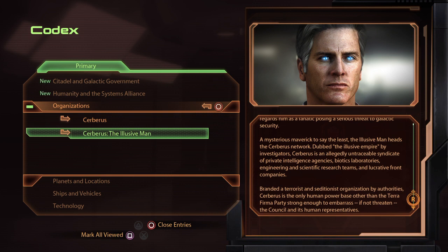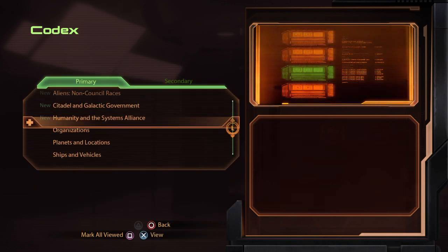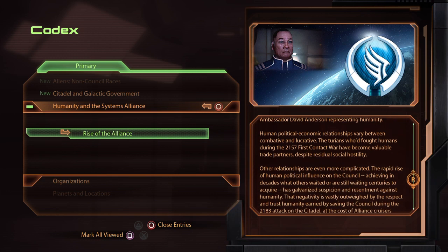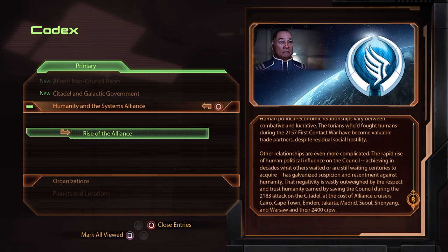Branded a terrorist and seditionist organization by authorities, Cerberus is the only human power base other than the Terra Firma Party strong enough to embarrass, if not threaten, the Council and its human representatives. A political economic pact for collective colonial security, the Alliance is the central galactic institution of human society. The Alliance gained associate membership to the Citadel Council in 2165 and full membership in 2183, with Ambassador David Anderson representing humanity. Human political-economic relationships vary between combative and lucrative.